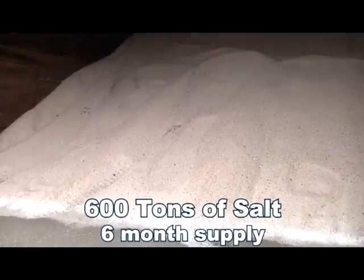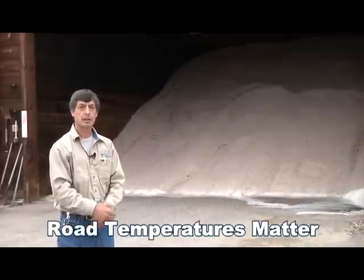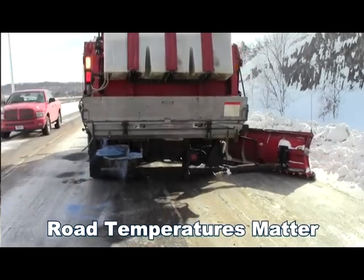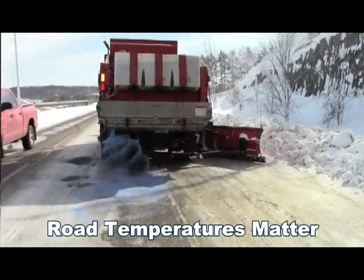When we apply the salt to the road, we don't apply it based on air temperatures. We apply it based on road temperatures, the temperature of the pavement, because air temperature can be a lot warmer or a lot colder than the pavement temperature, and we're melting the snow on the road at the pavement. So when we apply, and the rate we apply at, is based on the road temperatures.